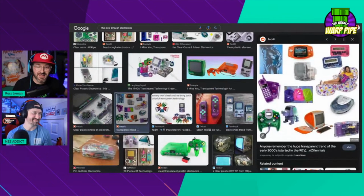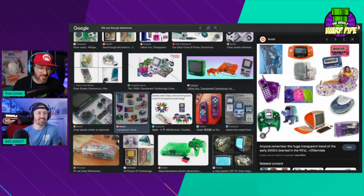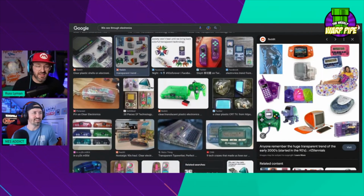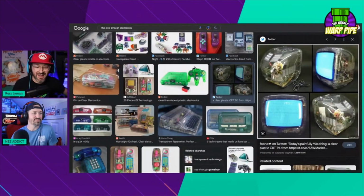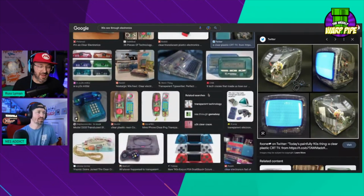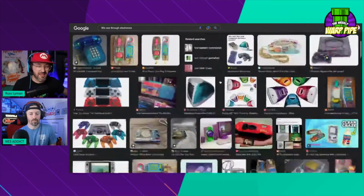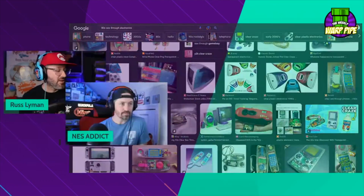Dreamcast controllers, they had some see-through ones. Oh, look, there's a little CD player where the top is clear. Where are you looking? Right up and to the right. Oh, this one, yes. Okay, so CD players were clear as well. I don't think I remember Walkmans or anything. TVs, actual TVs, which look similar to the iMac. I would have loved a full CRT TV where you can see the tube and everything. That's probably going for some pretty pennies. I've never seen that in person. But yeah, the obsession with see-through electronics, and it's come full circle essentially now.